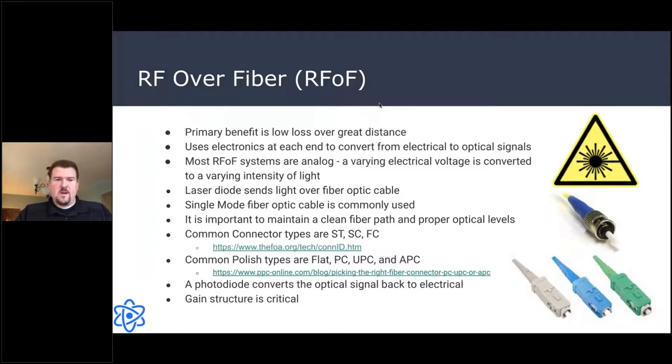Most systems right now seem to be single mode fiber or designed for single mode fiber. Reason being that we don't have a big cost difference between single mode and multi-mode like we had years ago. So since single mode components are relatively inexpensive, you might as well go with that, because single mode gives you lower loss than multi-mode over longer distances.